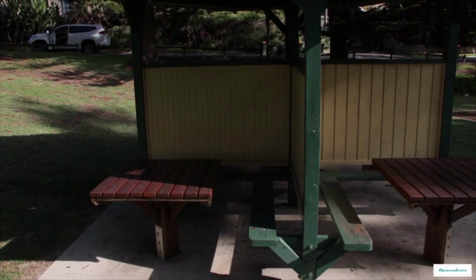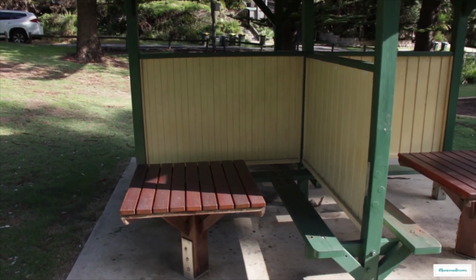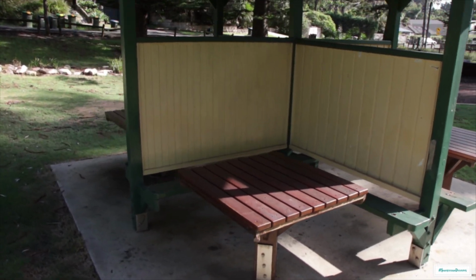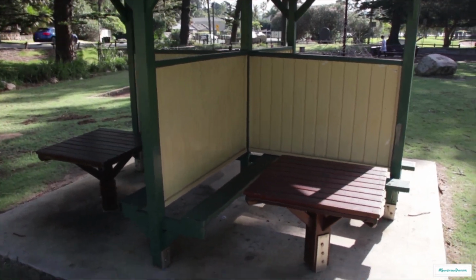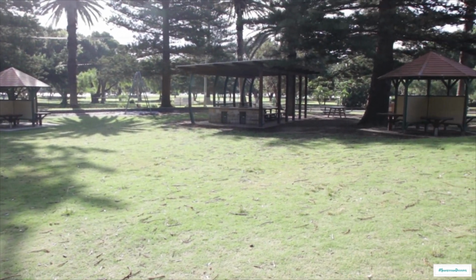These are used really frequently in the summer and at weekends. Obviously at the moment it's still early in the afternoon, so people are still in work, but I'm sure later on as the sun's out people will be down here using these. Really nice open park area just off the side of the beach.